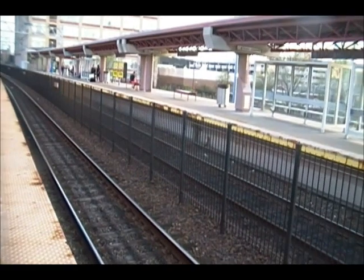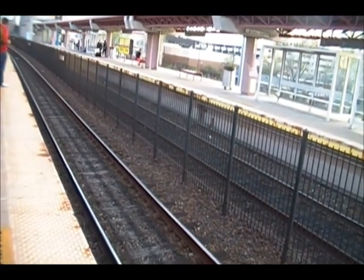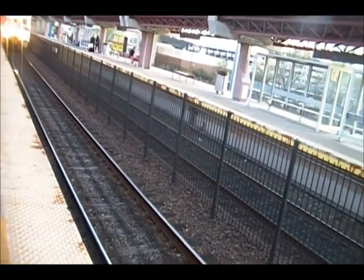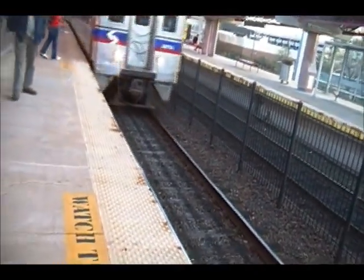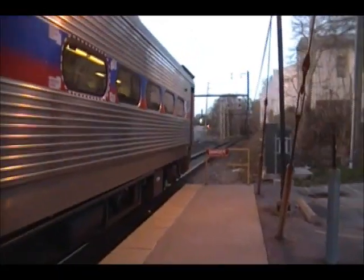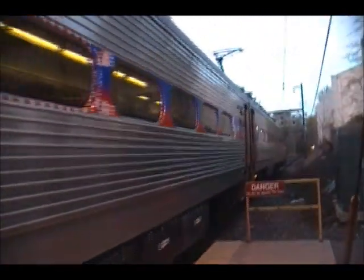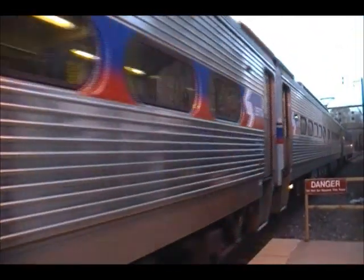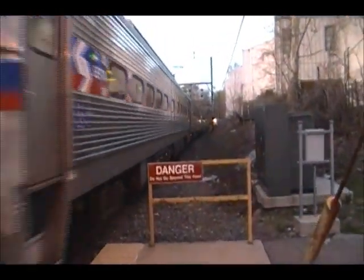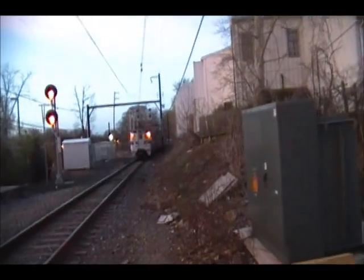Here we got Septa train 454 to Warminster, our train to Willow Grove coming in, with rail cars 137, 138. We get more and we'll grow. Here we got Septa train 454, rail cars 137, 138, 460, headed to Warminster. Still got one more train coming in, which is set to train 463.